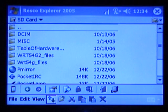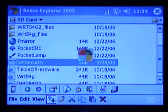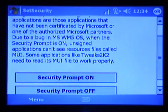If you're running Windows Mobile 5, sometimes they have this unsigned, unpublished developer warning. So every single time that you try to run an application, it says warning, this is not from a signed or trusted developer. This program called Set Security will actually disable that prompt. Now, if you read this, it explains that when the security prompt is on, users will be asked for permission to run any unsigned application. Right now, my prompt is off.